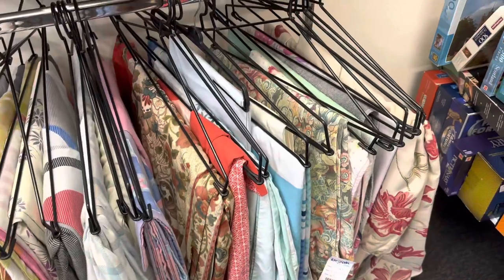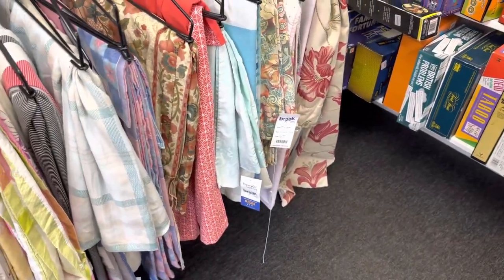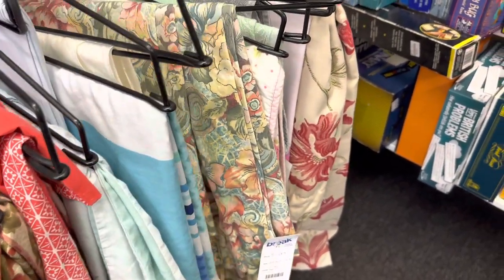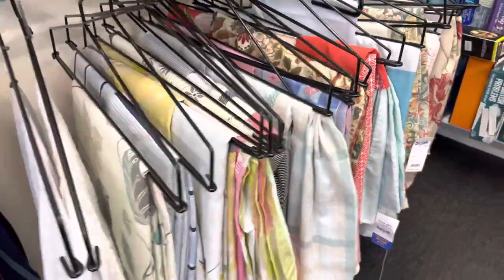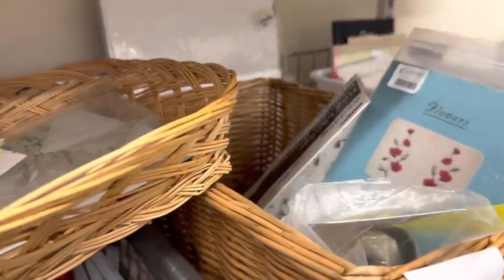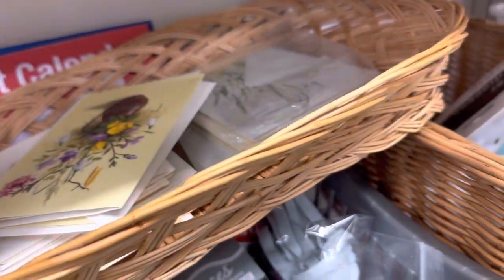It's always worth having a look where the fabrics are. They have some really nice blankets and bed sheets, things that, you know, have hardly been used. And I've got some lovely fabric actually that I've used for a few different things. Cute cards. They're pretty. The cards.